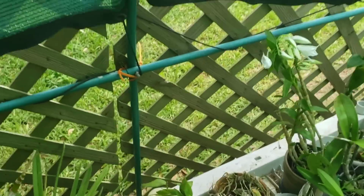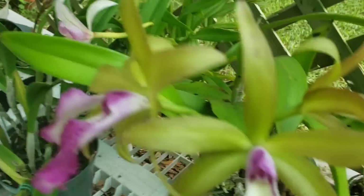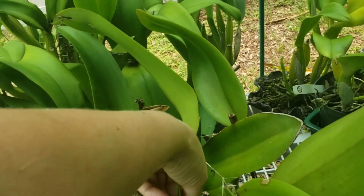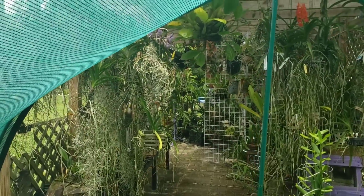So, there's a dendrobium about to open, but Florida stars are gorgeous, and look, it's large. No smell. Okay, so this is this side. Nothing happening there. Let's go and see what else is out there.